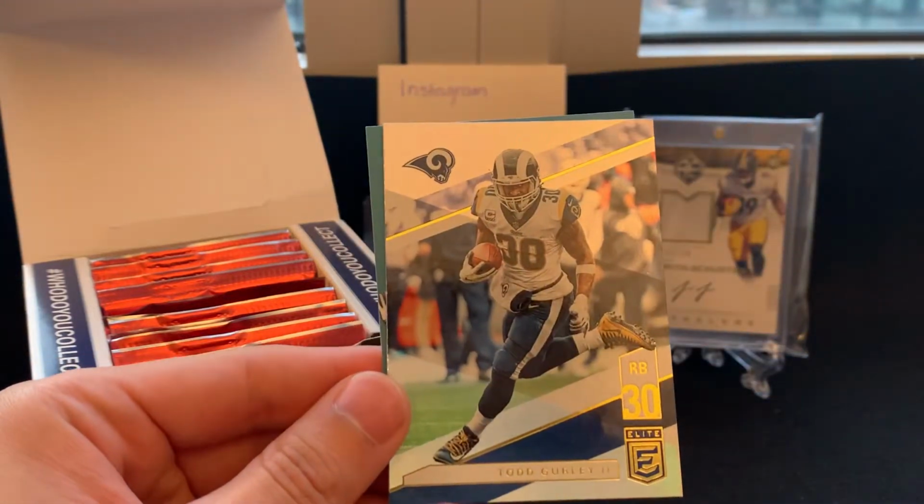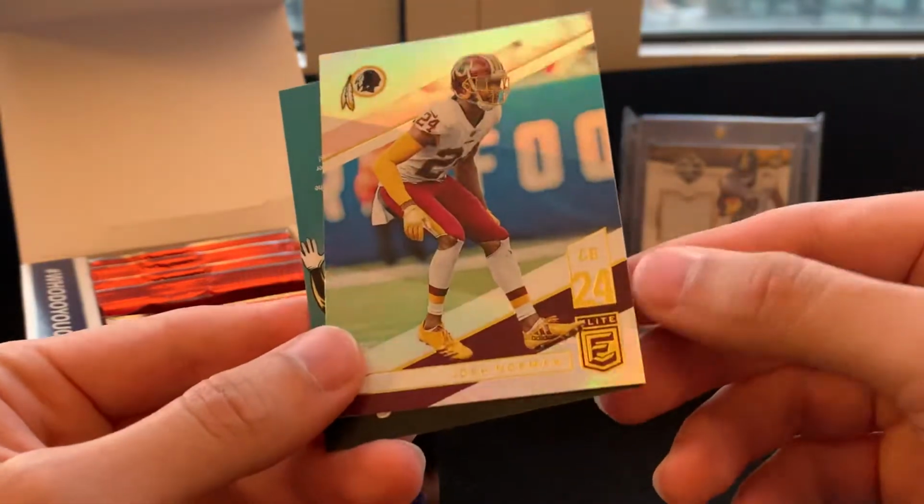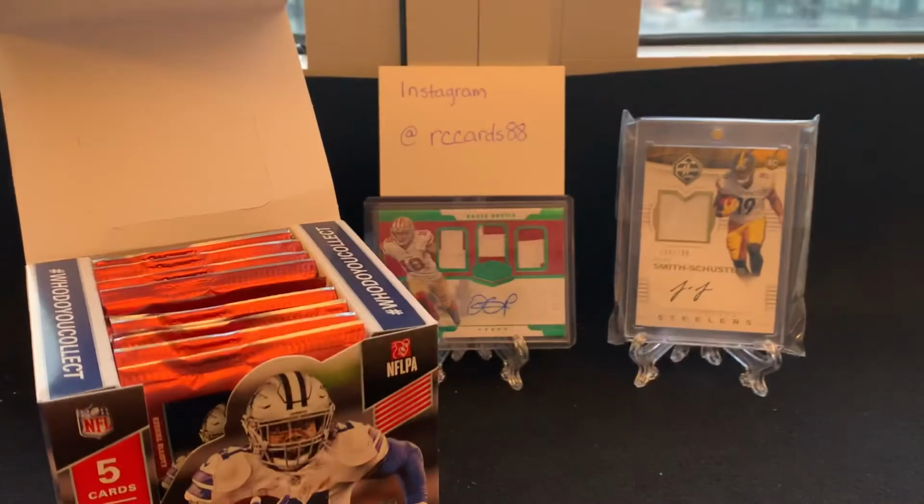I'll sleeve that up. It'll give me a second for that. And we got Todd Gurley, and we've got Josh Norman and Kid Reporters. So just give me 1 second as I get out some materials to pack these up. Just want to make sure that the card doesn't get chipped or bent while I'm going through it.